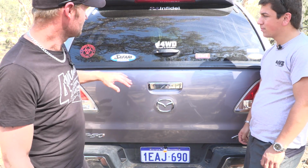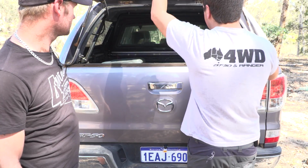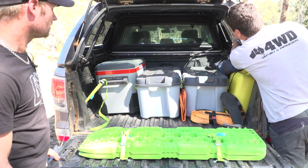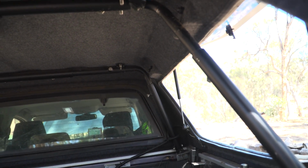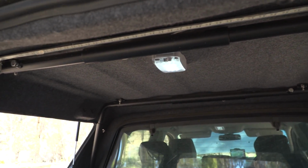All right, we're at the back of the BT-50, and Kieran's going to show us what he's got inside his fiberglass canopy. So, the black bars you can see are the support structure for the loading on the roof. They're adjustable too. It's a universal fit kit, so pretty good. Pain in the neck to get it in, but.